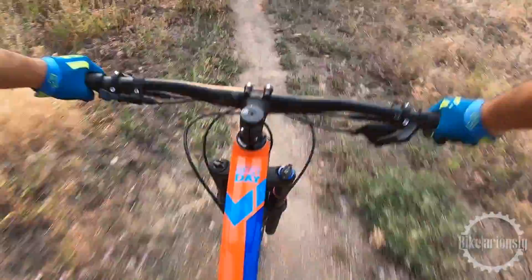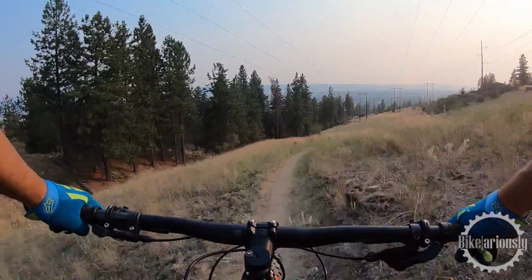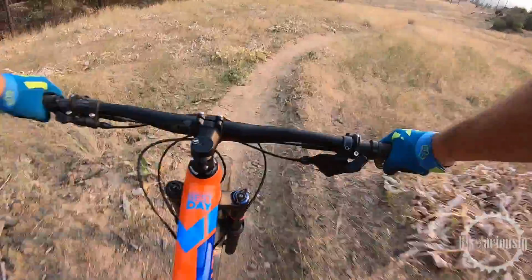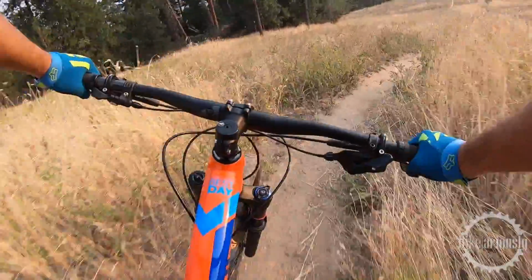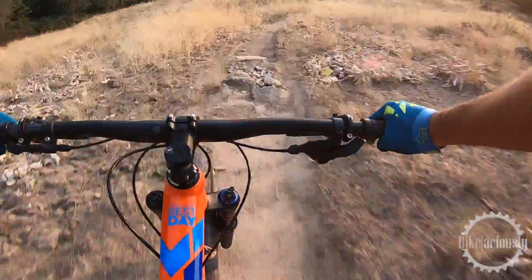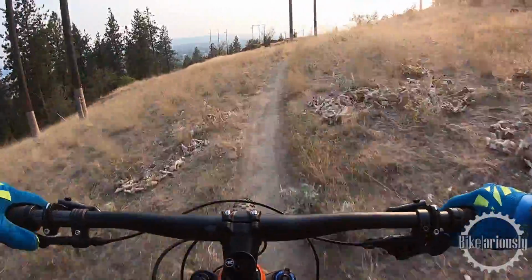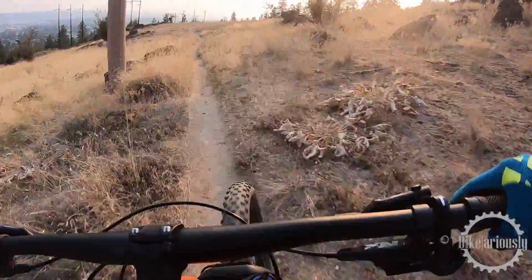Size of the bike is good. This would be a perfect size large. I think I'd even want to go to a shorter stem. I'm pretty sure this is a 60. It does feel just a tad too long for me, and that's saying a lot because I really prefer bigger bikes.